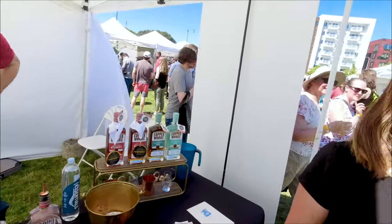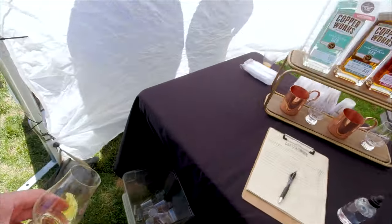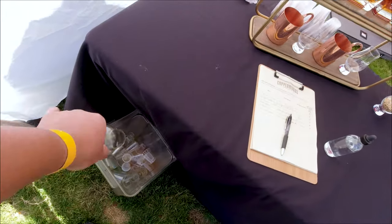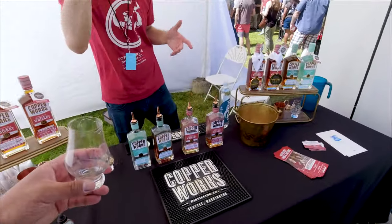What do you think? I like it. Yeah, it's kind of fruity. The sherry comes along very well for me. Yeah. Dump bucket? No, there's one right down there. Oh. I don't mean to dump good whiskey, but it's a lot to taste. It's a long day.